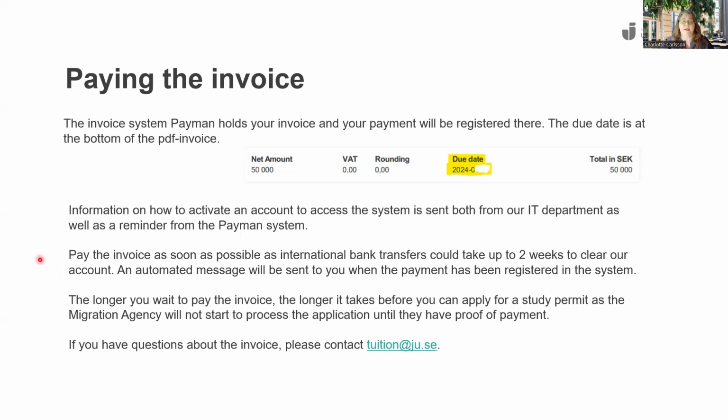So the invoice should be paid as soon as possible. International bank transfers could take up to 2 weeks to clear our account. And then an automated message will be sent to you when the payment has been registered.